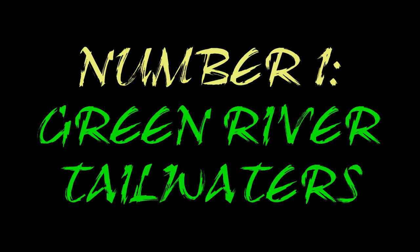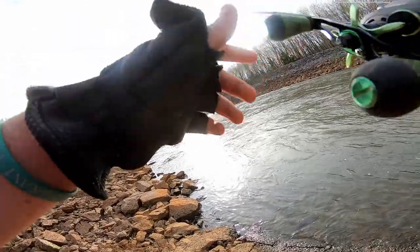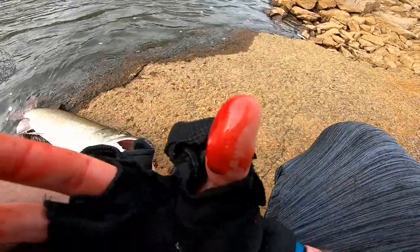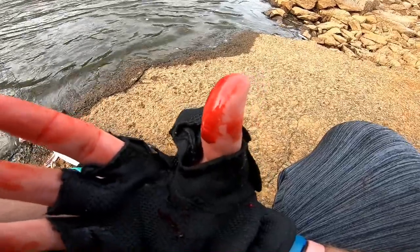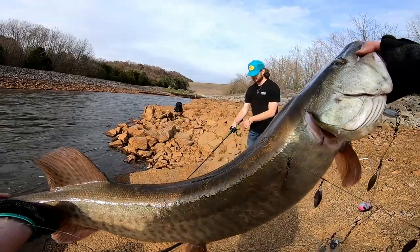And number 1, the best location that we visited on the Kentucky Send has to go to the Green River Tailwaters. This place is a beautiful, easy to fish spillway and obviously full of fish. It's notorious for musky and I can kind of see why now. But don't worry if you're not into musky, not into the old toothy critters. There's plenty of bass in there and just an all round awesome fishery. You can bet your bottom dollar that I'll be there again someday.